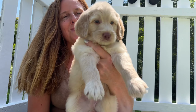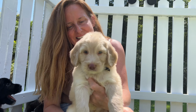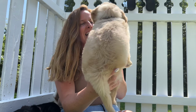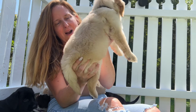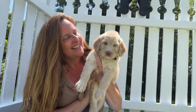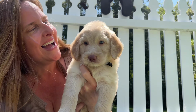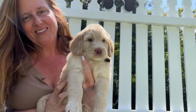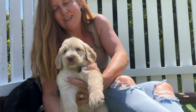Last but not least, we have Black Band Boy. And in this litter, he's the unique one because he has this very light wheat caramel coat. He has a liver nose and light eyes. He really stands out with this litter with all the dark colors, and he's so light.